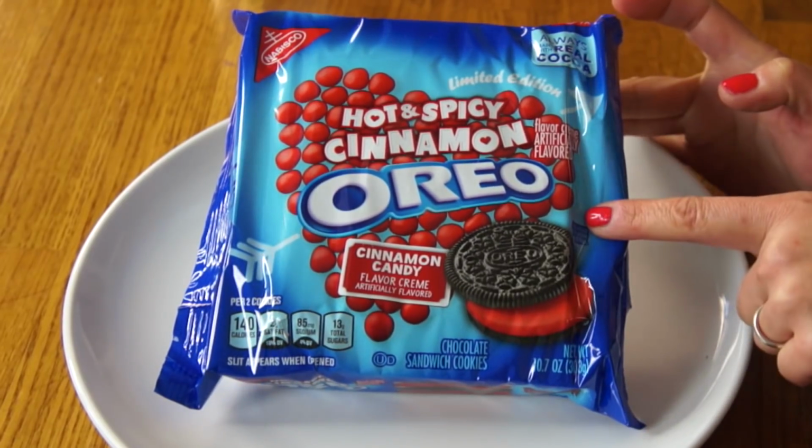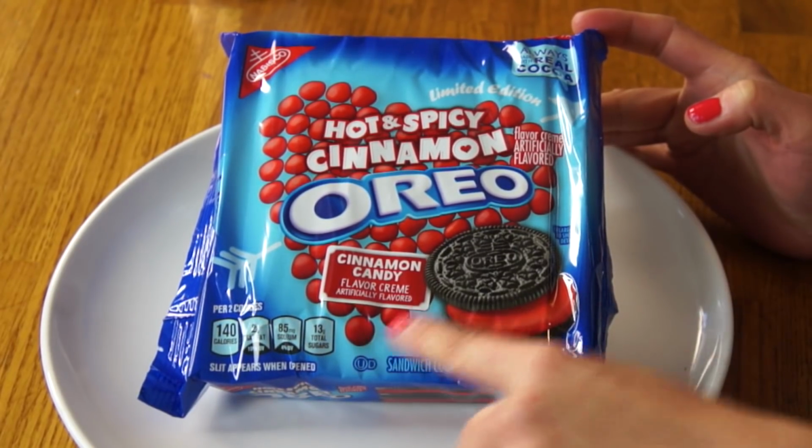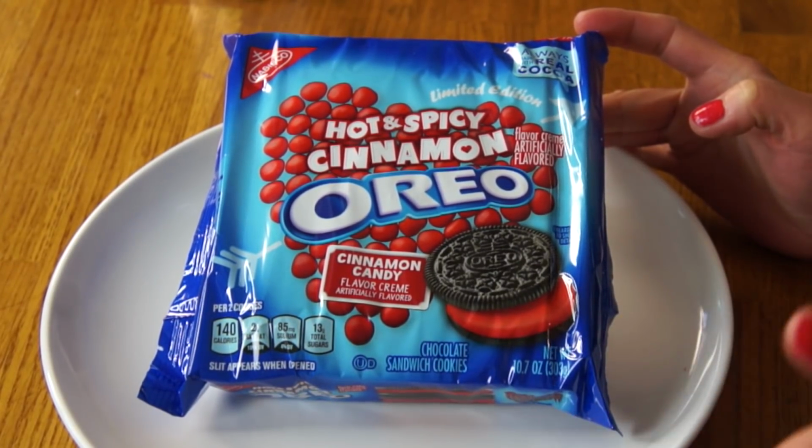That's pretty good. Now this flavor I am really excited to taste, and this is hot and spicy cinnamon. So hot and spicy cinnamon Oreos, I think, are supposed to be reminiscent of these candies, which are popularly known as Red Hots. As a kid, I hated them. They were just too spicy for me. They're small candy, popular around Valentine's Day, and they're very, very cinnamony and kind of spicy, particularly for kids.